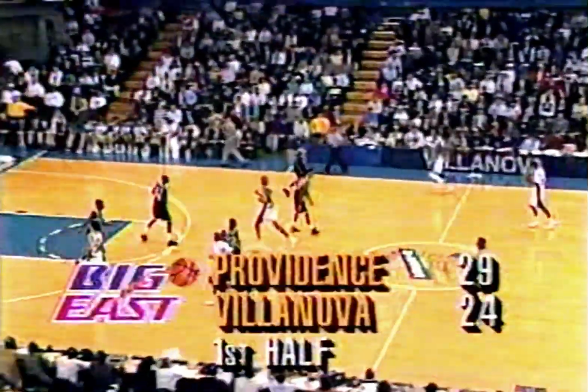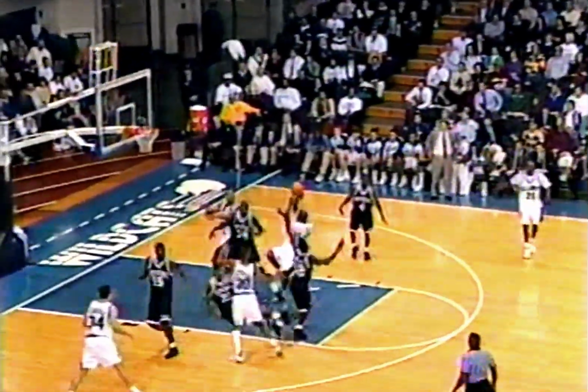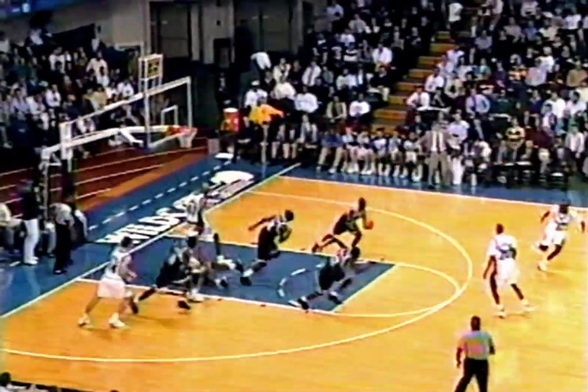Williams is creating along the baseline. Nice play. 29-24 Providence. He's got 8 points. Yeah, real lift by Williams. He knows how to score and find the basket in there. 5-point lead for the Friars. Had to force it up.